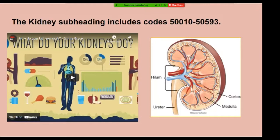The kidney subheading includes codes 50010 through 50593. So let's learn what our kidneys actually do.